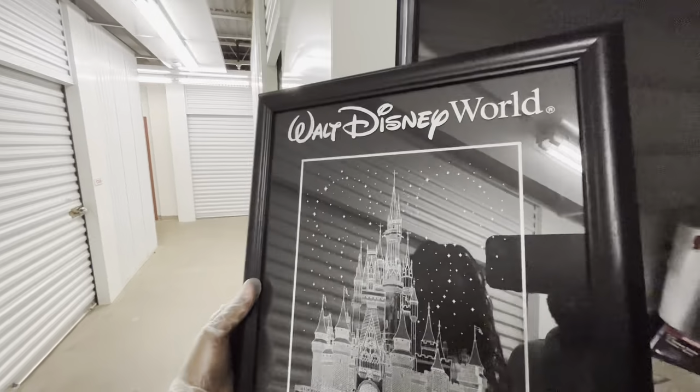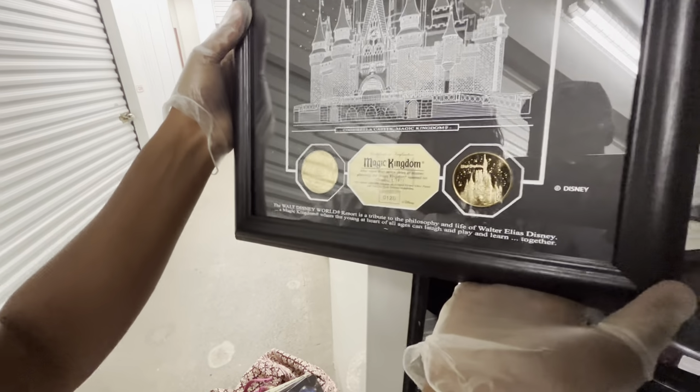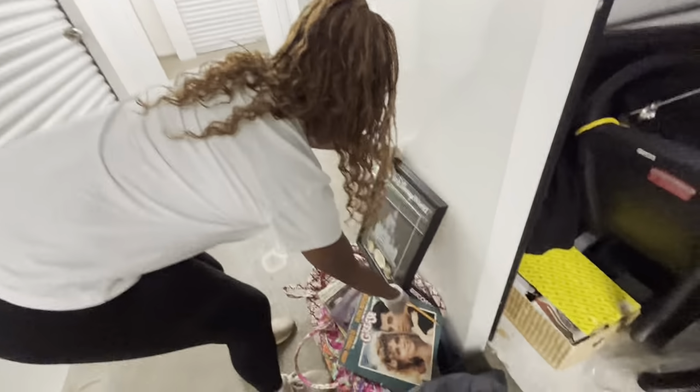Cinderella Castle, Magic Kingdom. Limited edition. Post-op. 120 of 1971. That's kind of cool. Nice. All the Disney fans out there, if y'all know anything about this, let us know. But it's going on eBay.